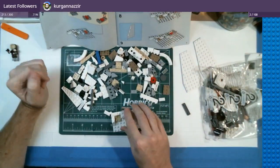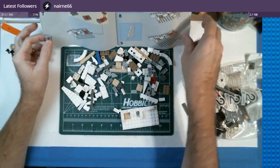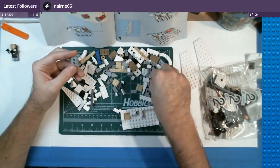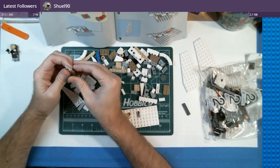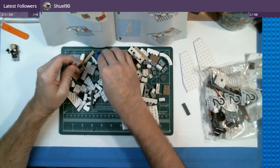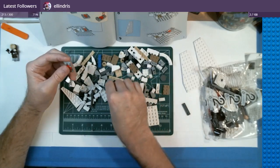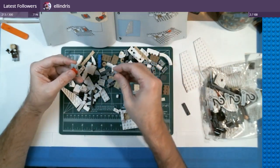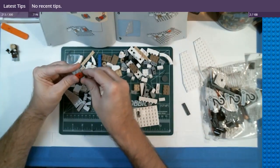But in other news, they have announced a brand new Death Star. Also not the happiest thing that LEGO announced recently, because it is kind of a rehash of the last Death Star that they made, which is kind of a bummer. But for those of us that didn't get it, it's kind of cool.